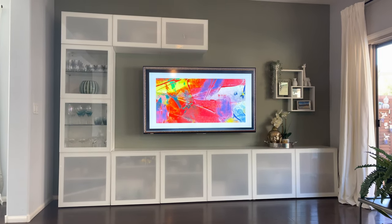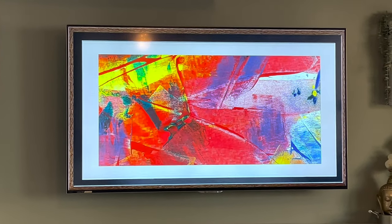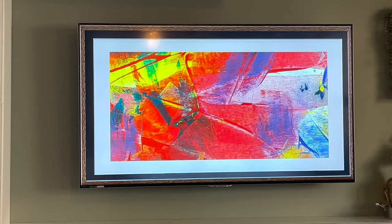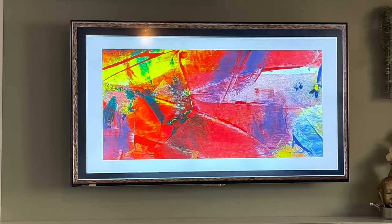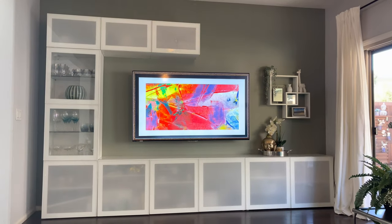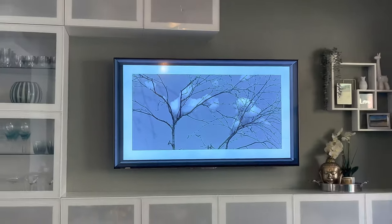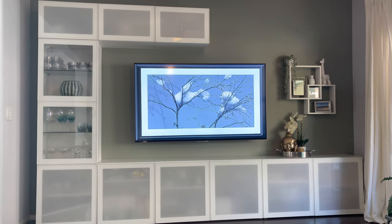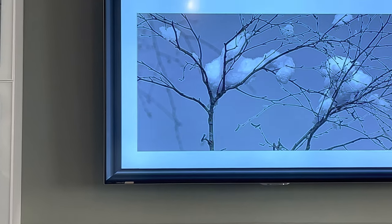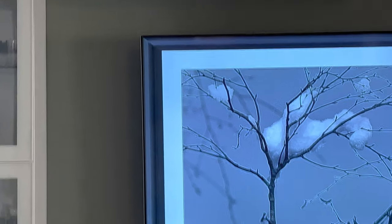Oh, look, I just found a modern art one. I mean, that really looks like a frame around my TV, doesn't it? That actually looks really good. Okay, that one's really nice. I like that one a lot. I'm really impressed. This really does look like I have a frame around my TV.